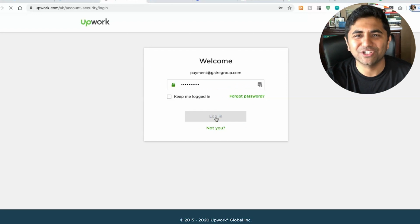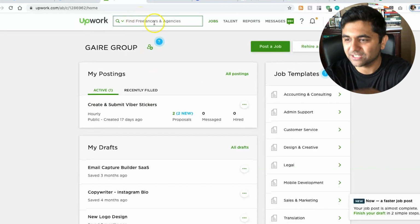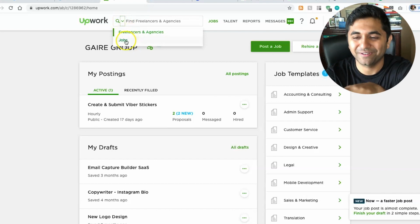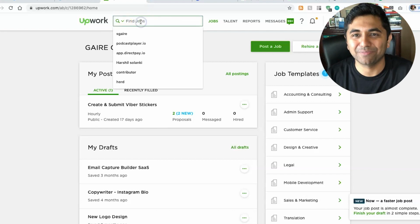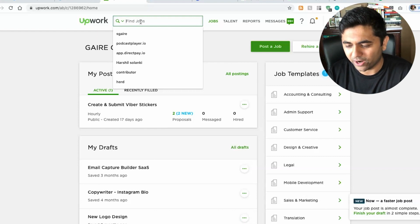Once you are logged in, you'll be able to find jobs and gigs that you can make money off. This is my employer account. I'm going to go to my freelancer account. I was on a different version, since I usually hire a lot of people here. So I go to find jobs. Here, I can find jobs that I can apply for and get paid for. Now, what kind of jobs should you be looking out for once you create your account?